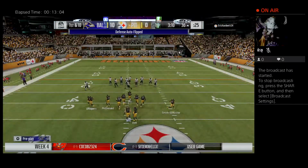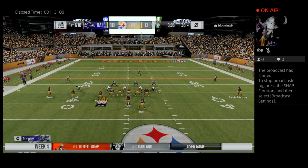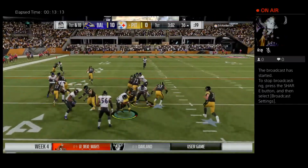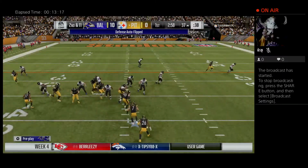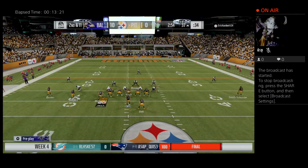Down double digits, and we talked about their game plan being both running and passing there. You're right. They're sticking to the game plan, getting the ground game going. A lot of football left to be played. They'll run it with Bell, and he'll lose yardage on the play back at the 37-yard line. That's going to go as a loss of a yard, and it'll be second down.